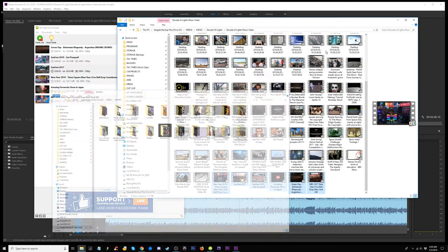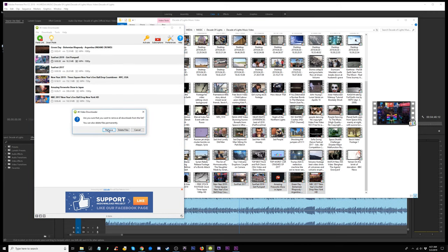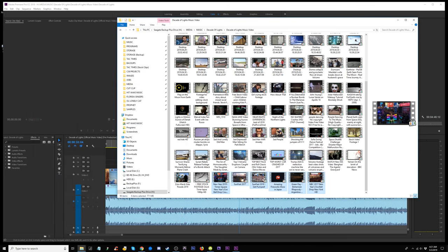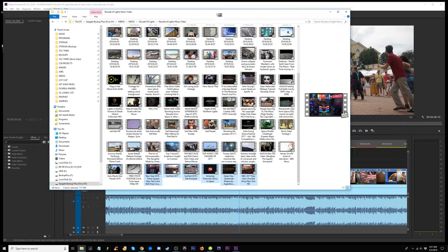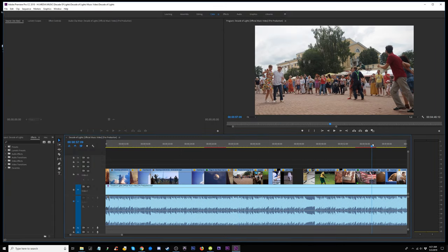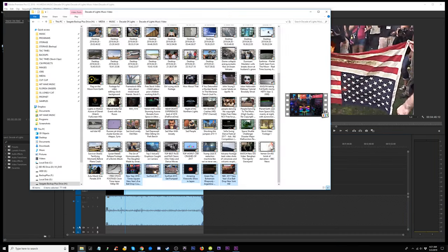I'm going to minimize that for now. Right click, remove all. That's just going to remove them, not delete them. If I click remove, shrink that down. I have them right here. And I think I'm going to just pull them into the project. Let me see. Pull them into the project from here.